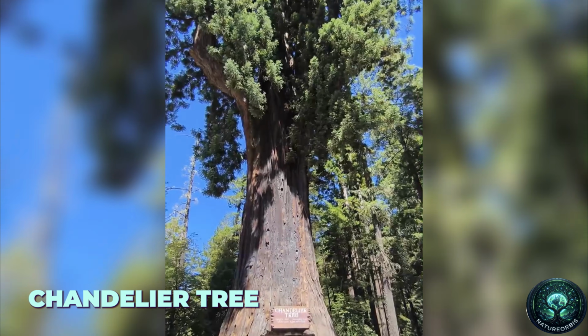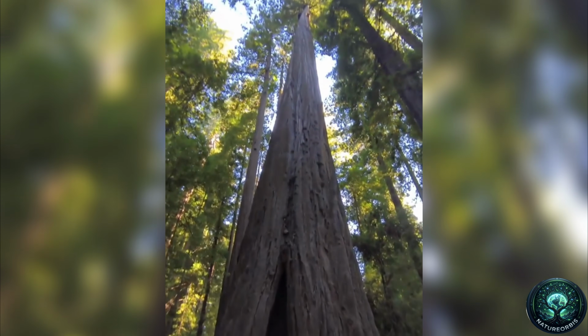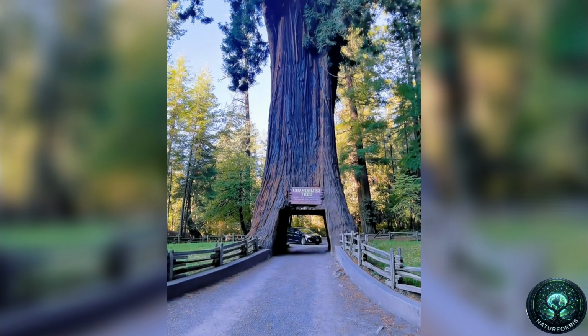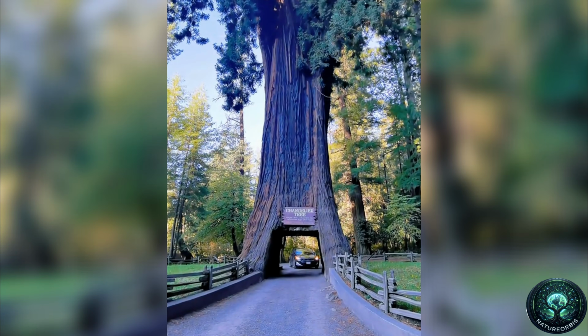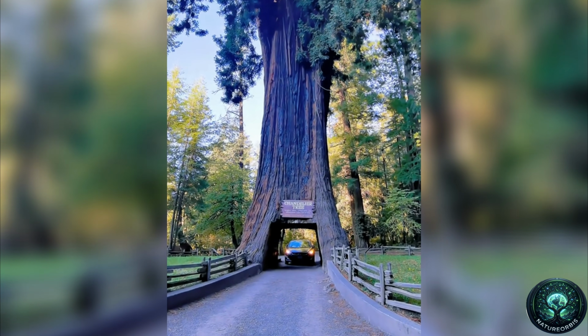A tunnel large enough for a car to drive through lies right inside the trunk of a living tree. The chandelier tree is a giant redwood with a trunk so wide that people once carved a path through the middle. Amazingly, the tree continued to grow for decades afterward.